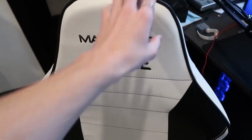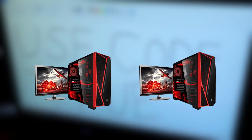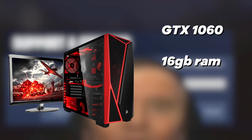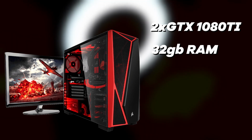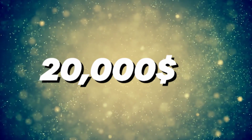And for his chair, he has a custom Maxnomic gaming chair with his name on it. Plus, Tfue has 2 PCs as well, again one for streaming and the other one for gaming. His streaming PC has a GTX 1060 graphics card with 16GB of RAM. But his gaming PC on the other hand has 2 GTX 1080 Ti graphics cards and 32GB of RAM, which is just insane. And moving on to the monitors, he uses 3 Asus monitors with 240 refresh rate, all coming together nicely at around $20,000.